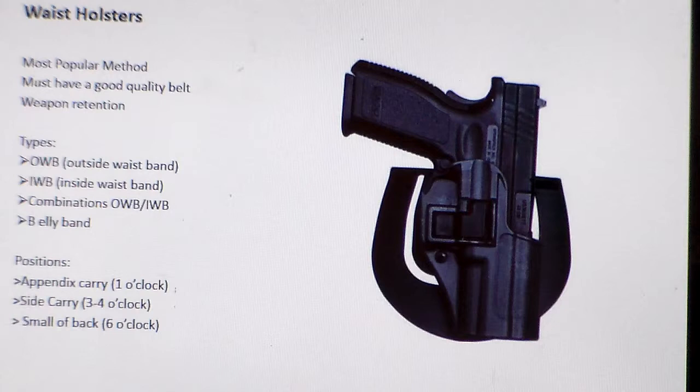This is a Blackhawk. It's got a paddle there in the middle you push with your finger. Unless you push that, it holds the weapon. It has a good retention on it. The main types of these, like this one here, is outside the waistband. They also make inside the waistband. They make combination inside-outside waistband. And then I guess you would also consider a belly band as being a type of waist holster.